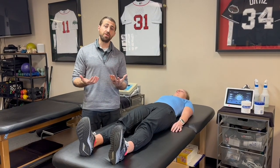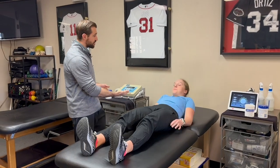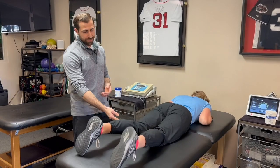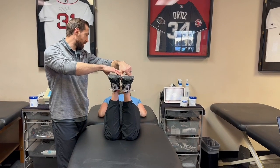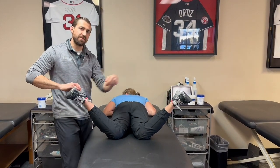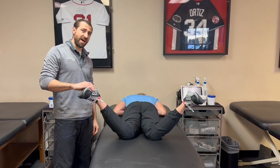So the test we're going to use is a prone hip internal rotation test. So I'll have you flop over onto your stomach here. Very good. Next, we'll bring your knees together. Yep. And then from here, bend the knees to 90 degrees. And I want you to maximally internally rotate on both sides, so just spread apart your feet as much as possible. So a positive special test would be a reproduction of pain or limitation on the side that's symptomatic.